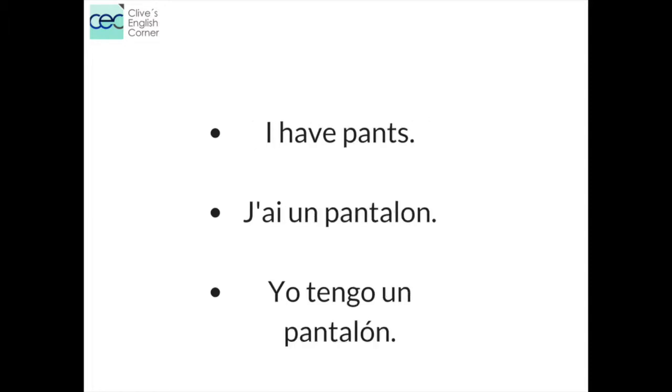Here, in this case, all three sentences are using the verb have. The first one, have, the second one, avoir, the third one, tener. But now we have another difference, okay? And that is with the noun pants. In English, it is impossible to talk about pants as a singular noun unless you say a pair of, right? But in the case of Spanish and French, you can say it as a singular noun.